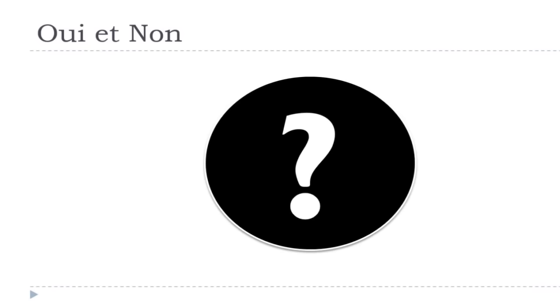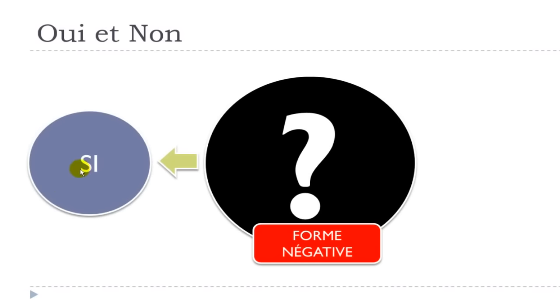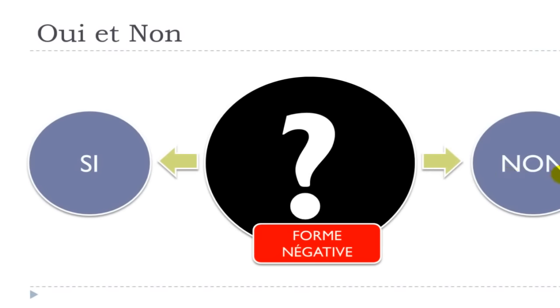Let's see now how it will work if we have a question, but this question is in the negative form. Okay? In that case, it's a bit tricky because strangely, for the affirmative answer, it won't be oui, it will become si. And then for the negative, it will be exactly the same. It will be non. Okay? So keep in mind, if you get a question in the negative form, then instead of using oui, you will use si, but non will be the same.